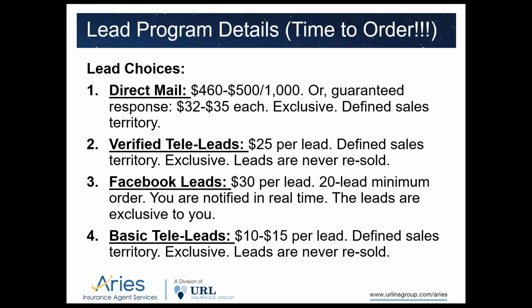The leads are exclusive, so they're making phone calls for you, and they are alerting you of the lead within about 10 or 15 minutes of that phone call directly to you. And the leads are never resold. There's also Facebook leads that run around $30 a lead, 20 lead minimum order. Again, you're notified in real time, and these leads are also exclusive to you.